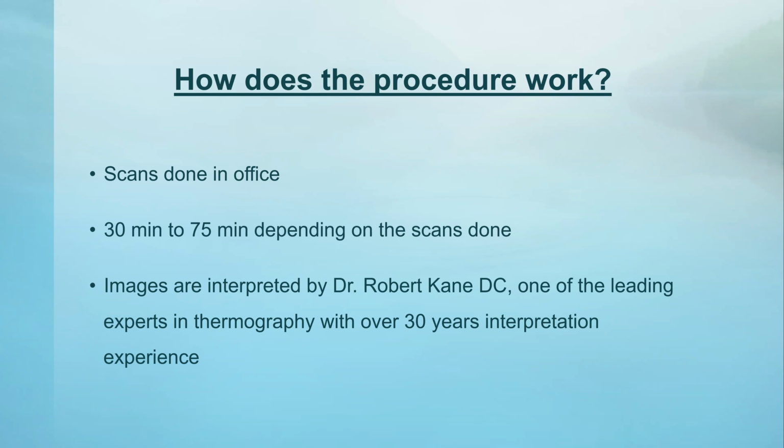And just ask you to go into the positions that you need to get in. And I'm basically just taking a photograph. It's a thermal photograph. So what I'm seeing are the heat patterns, much like the photos you saw in the slide. And then when we're done, I send that off to the interpreter.